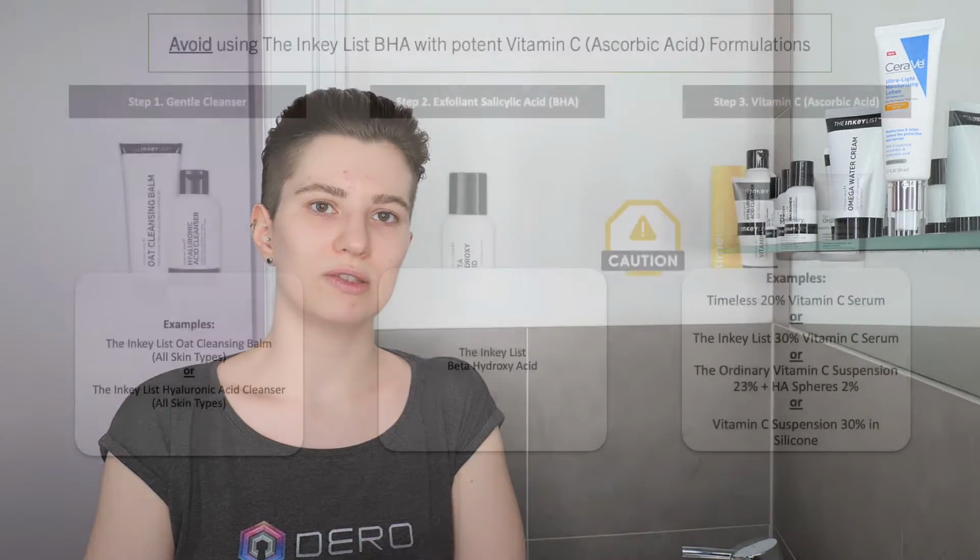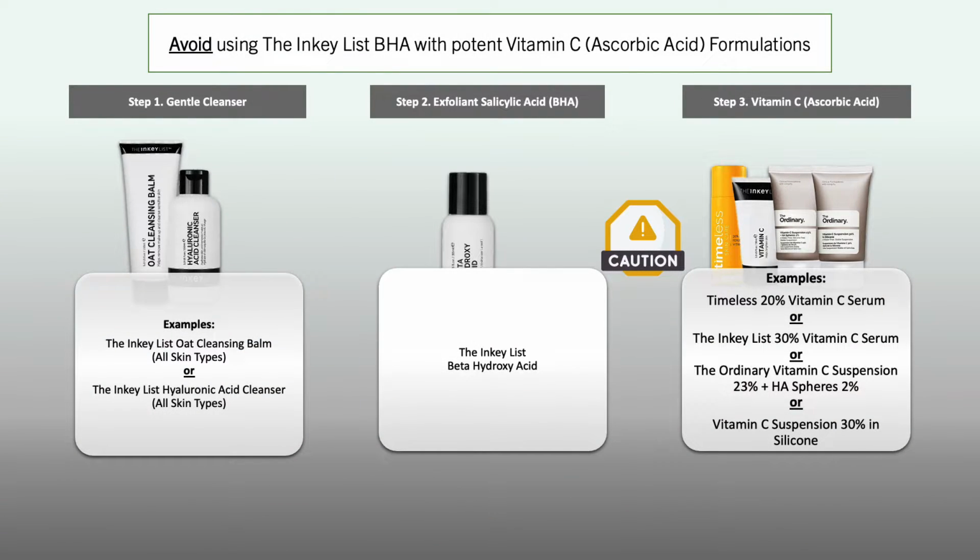And another point that I do want to emphasize, which the Inkey List does have as well, is a strong vitamin C. Now, vitamin C in general can be used with salicylic acid. However, if it contains more than 15% of ascorbic acid, this can already be pretty intense on its own. So when using exfoliating acids with a pretty intense vitamin C product in the same routine, this can lead to irritation. This may not happen right away, but the more often you do this, it can be quite intense. So therefore keep them separate and adjust the frequency.